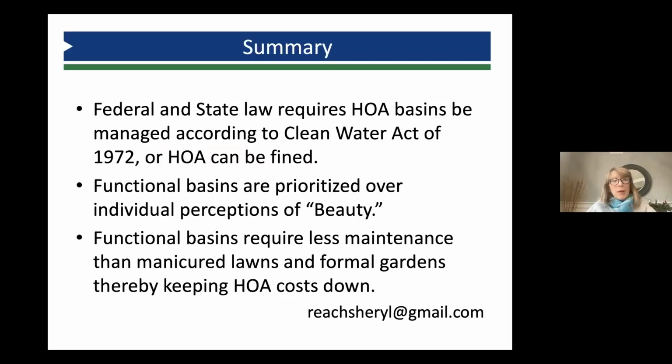So in summary, federal and state law requires that our basins be managed according to the Clean Water Act and our blueprints of 1972, or we can face fines. The purpose of these basins is really functional. We are making that more important than anything anyone thinks is beautiful. I might think red twig dogwood is great. You might think Kentucky bluegrass is great.